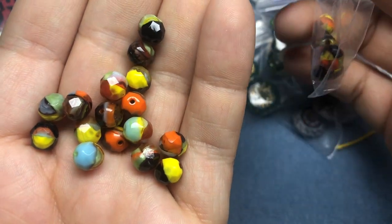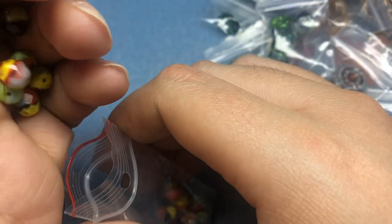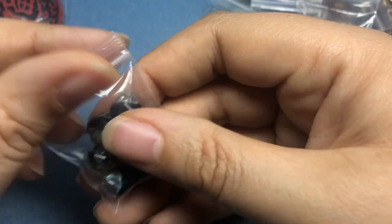They're gorgeous. I love these multicolor fire polish beads. They make me super, super duper happy. We've got some turbines.